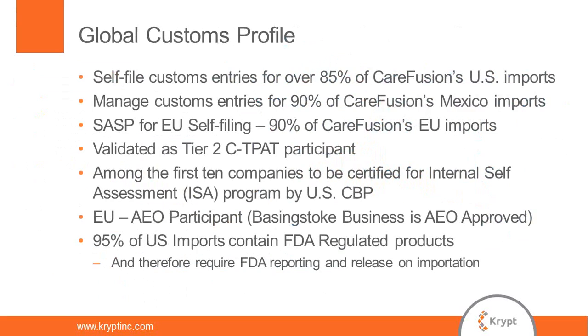So again, some of our profile might be similar or different than the companies that are on the call today. But again, we've self-filed customs entries in 85% of our transactions.